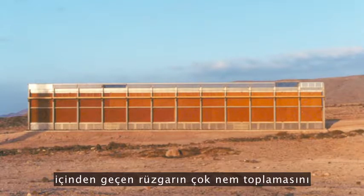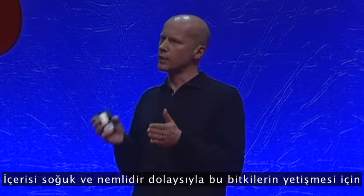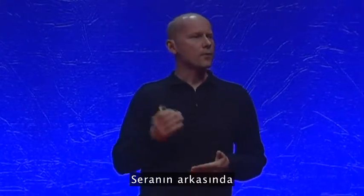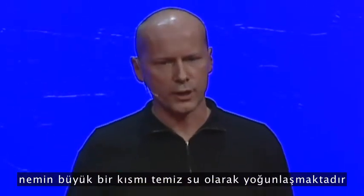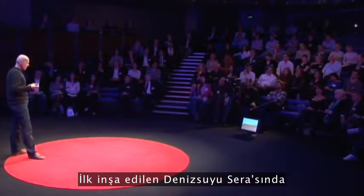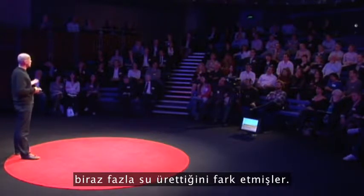So that wind blows through, it picks up a lot of moisture, and is cooled in the process. So inside, it's cool and humid, which means the plants need less water to grow. And then at the back of the greenhouse, it condenses a lot of that humidity as fresh water in a process that's effectively identical to the beetle. And what they found with the first seawater greenhouse that was built was it was producing slightly more fresh water than it needed for the plants inside.